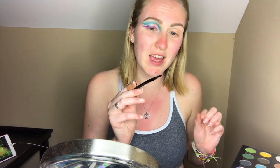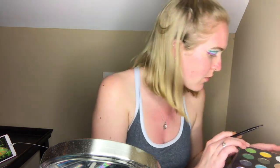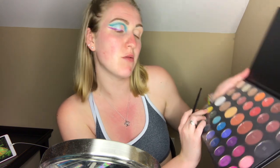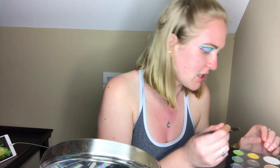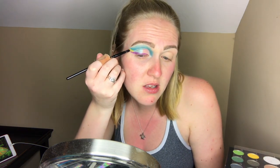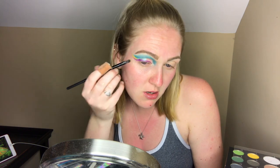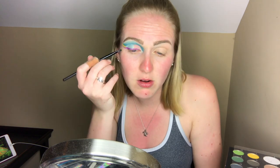And then I'm gonna go in with yet another flat shader brush, and I'm gonna go in with this red. Do I know my colors? I am college educated, I should know my colors. I'm gonna go with this yellow shade B right here with a flat brush. And this is actually my first time using this color, so I hope it's good. I'm just gonna tap that in right on this outer little portion right here, just to be kind of like that yellow tail.